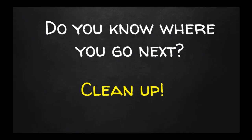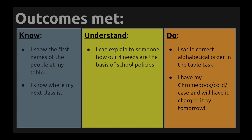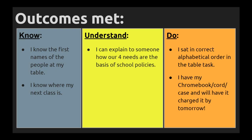Most importantly, now that we're near the end of the period, we want to know that you know where to go next. I check schedules with you, answer any questions, make sure you know where to go. Give you a chance to clean up your items and send you on your way. Quick check before you go out the door. Can you name the first names of the people at your table? Do you know where your next class is?